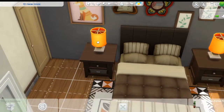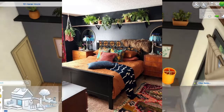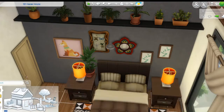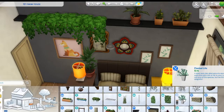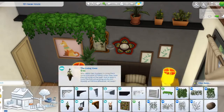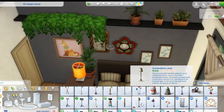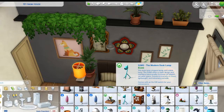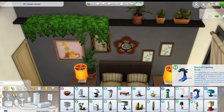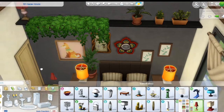I will throw up a picture of the inspiration for this bedroom, because once I saw it, it just kind of clicked into place, and the fact that I was able to really pull it out was really cool for me. As you can see in that reference photo, there is a black wall. I think the whole bedroom in that photo is black, but I just decided to make the wall an accent wall, and you'll see it coming up. It's behind the bed.